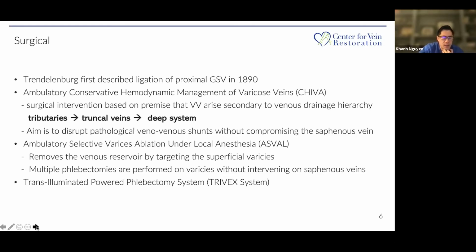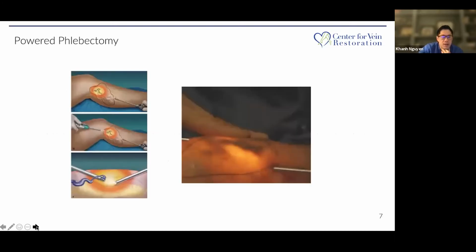One of the options for phlebectomies is the transilluminated power phlebectomy system by Trivex. This is where an incision is made into the area where the varicose veins are. A transilluminated catheter is inserted, and tumescent is instilled through that catheter. There's an illuminated light that also lights up and highlights the vein itself.